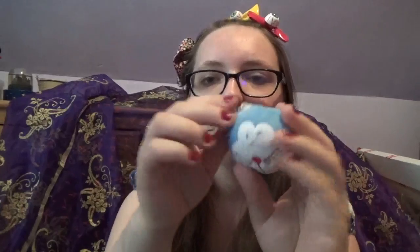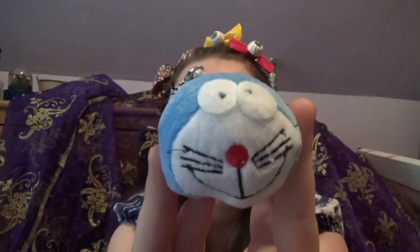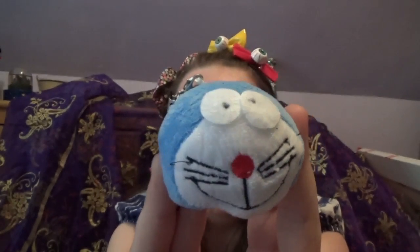Got a Doraemon phone charm, because I have been recently watching the old Doraemon series, and I'm just like, I must get a little Doraemon, he's adorable. So I got him as well.